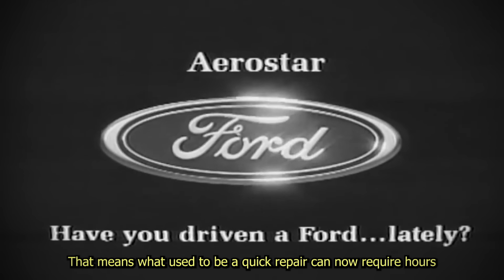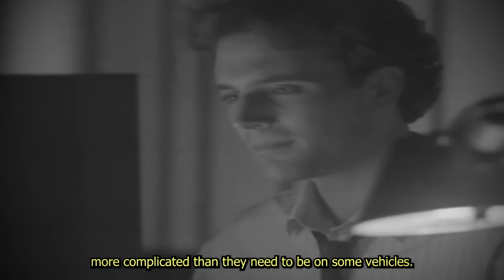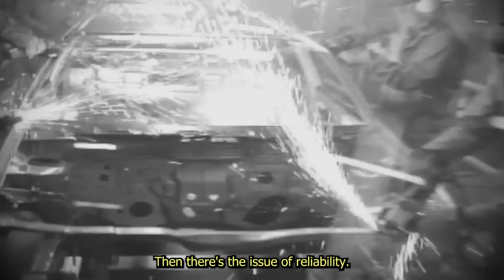That means what used to be a quick repair can now require hours of diagnostics before anyone even knows what the real problem is. Mechanics also say manufacturers are making repairs more complicated than they need to be. On some vehicles, replacing one relatively small part can involve removing multiple other components just to reach it. Jobs that once took an hour can now take half a day, and that extra labor cost is ultimately passed on to the customer.